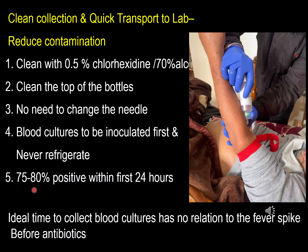It is not so. Most of the pathogens, close to 80% of the pathogens, grow within the first 24 hours. So it's important that we send the blood cultures before we start antibiotic therapy. And remember that the ideal time to collect the blood culture has no correlation with the fever spike. Collect the samples, but before antibiotics is the most important key.